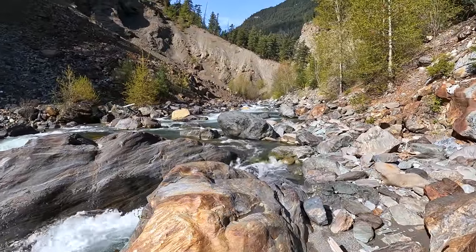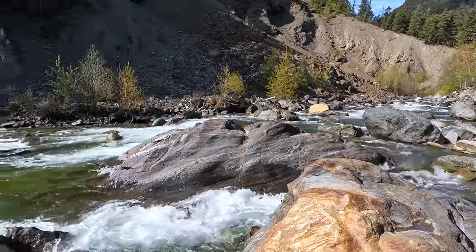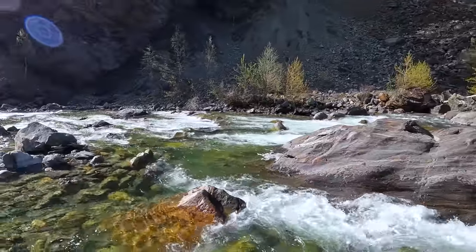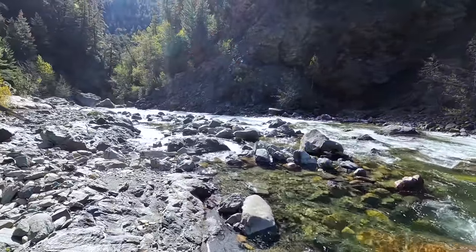And it's the end of April. Spring runoff has not started on this creek yet. It's a late spring runoff on this creek. So the water is still down. It is gorgeous out here. Beautiful day. It's going to be hot by the time noon rolls around.